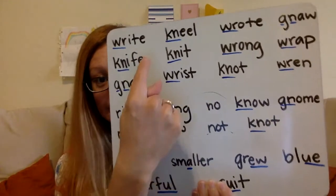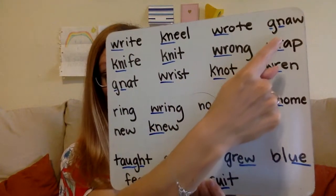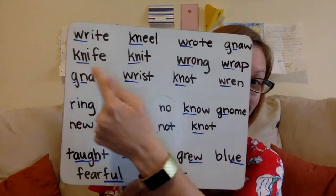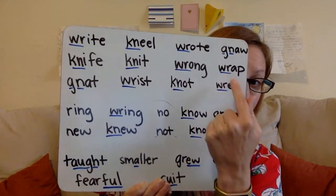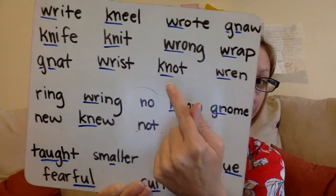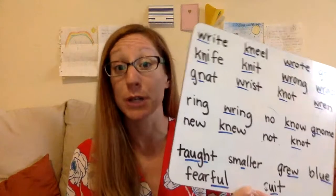Write, kneel, wrote, gnaw. Remember, that's a silent letter. Knife, knit, wrong, wrap, gnat, wrist, knot, wren. A wren is a type of bird.